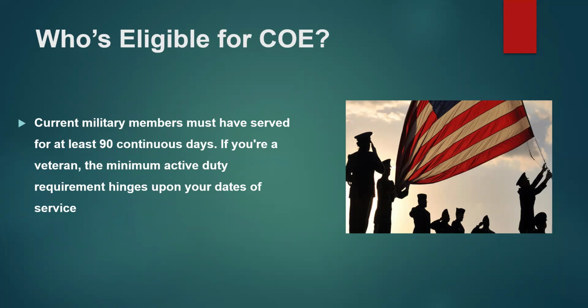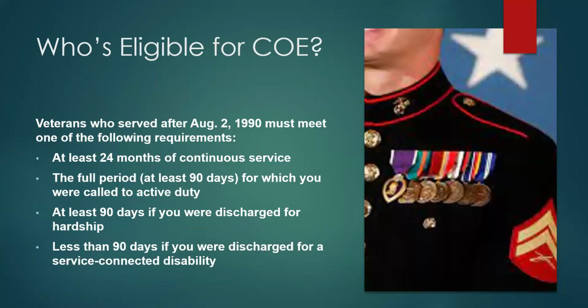Also, who's eligible? Current military members who have served at least 90 continuous days. If you're a veteran, the minimum active duty requirement hinges upon the dates of your service. Veterans who served after August 2nd, 1990 must meet one of the following requirements: at least 24 months of continuous service, the full period for which you were called to active duty, at least 90 days if you were discharged for hardship, or less than 90 days if you were discharged for a service-connected disability.